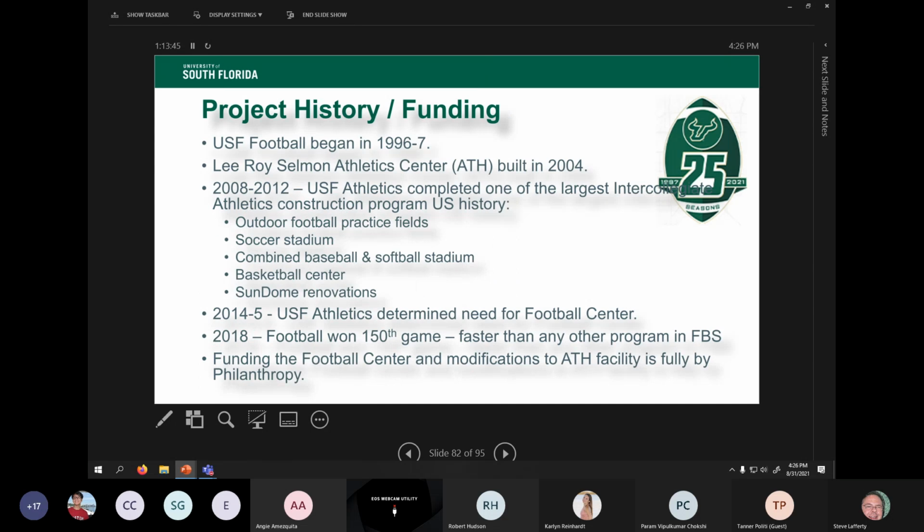I'm going to go over the project history. So the football program began in the 1990s. With their success, they built the Leroy Selmon Athletic Center. And USF Athletics completed one of the largest intercollegiate athletic construction programs in history, which included that entire district, what we have now: the soccer stadium, basketball center, Sun Dome, and baseball and softball renovations.